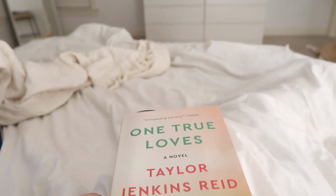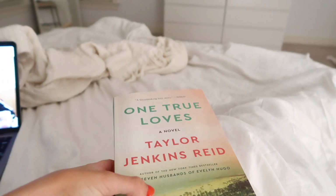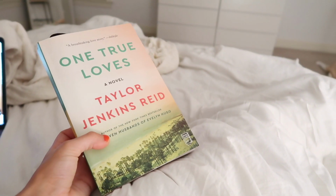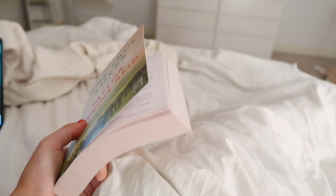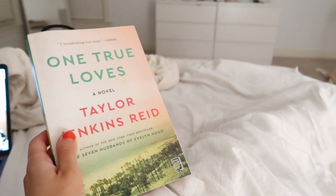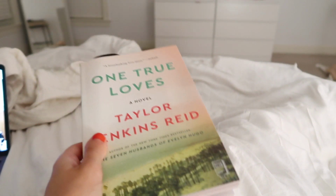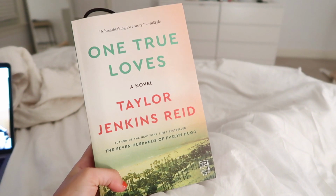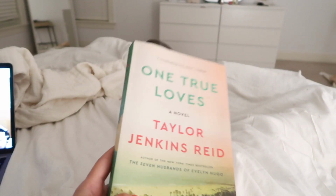But it's still like 10 o'clock. I did get a new book. I'm literally using a hair tie as a bookmark, but it is called One True Loves. It's by Taylor Jenkins Reid. She did The Seven Husbands of Evelyn Hugo. I tried to read that book, but I couldn't really get into it, so I was gonna try this one. I haven't heard of it yet, but I've read the back at Barnes & Noble and it really intrigued me.